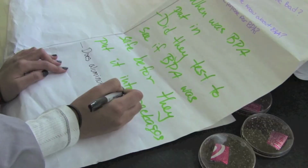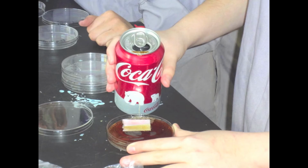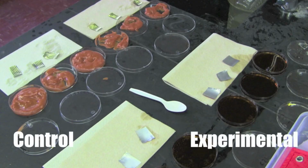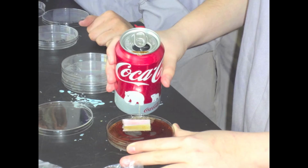What is it used for in products? This question is what led us to investigate what items have BPA. It turns out both Coca-Cola and Campbell's tomato soup cans have a BPA liner. But what does the liner really do? For our experiment, we had a control group and an experimental group. For our experimental group, we scratched the lining of the cans using sandpaper. For our control group, we left the cans with the liner.